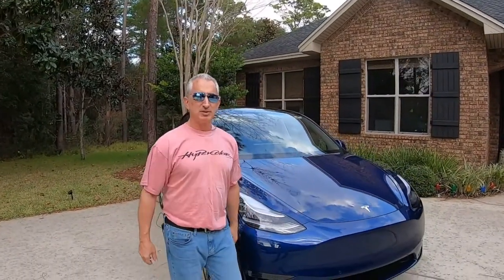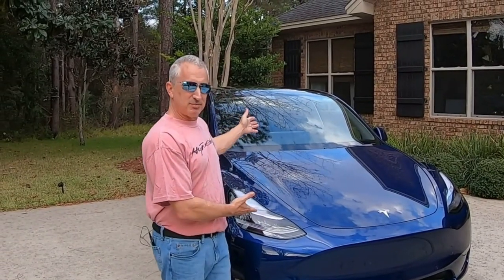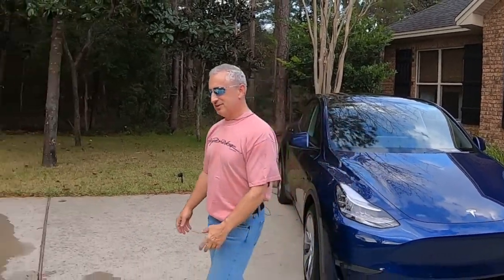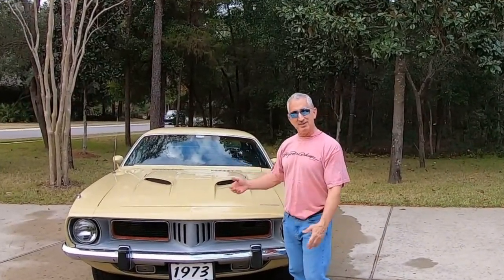But I wanted to try something a little different. I wanted to try and compare the 2021 Tesla Model Y with the 1973 Plymouth Cuda. And why the 1973 Plymouth Cuda, you ask? Why not?